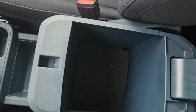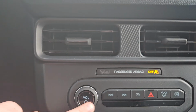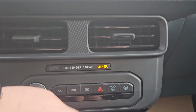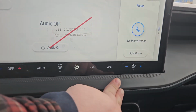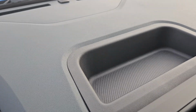Leather-wrapped center console with tons more storage. Got a nice new-looking center here with your volume, playback, play forward. You have your comm screen, hazards, your max temp, and your auto hold, which is pretty nice. Got all your climate controls at the bottom right here, and storage below, storage right here.